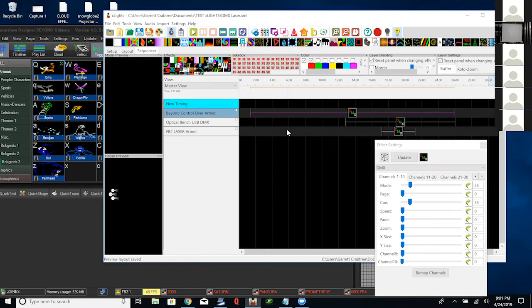And I'm going to move my camera to show you what's actually going on here. All right, so as you can see, can you guys see the lasers pretty well? So this is a laser with the FB4 built into it. And what I have connected is I'm going straight out via Artnet from xLights, connected straight into the laser. And this works perfectly. So as you see, as soon as it hits that, we get our laser output.